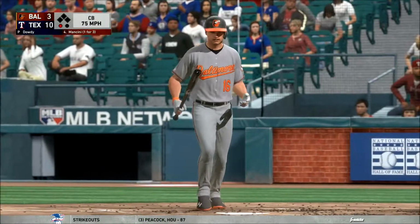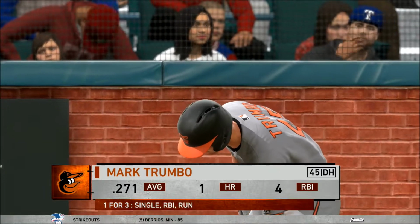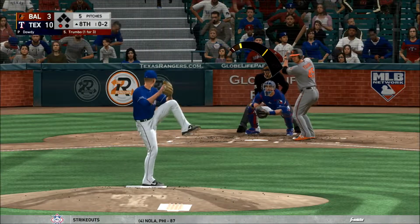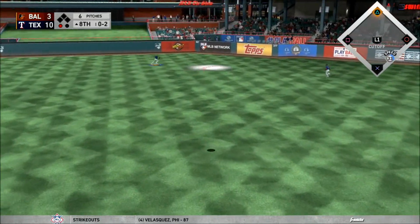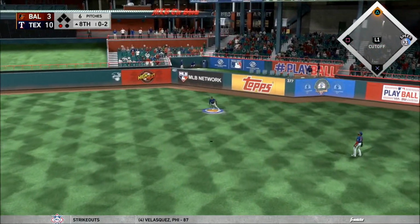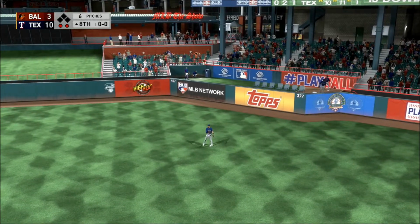Oh, and there's the good curveball as he's set down on strikes for the 2nd time here tonight. To the plate now is the designated hitter. Hit high and deep to right center. Gallo is in pursuit. And he tracks it down. A nice running play to record the 2nd out.